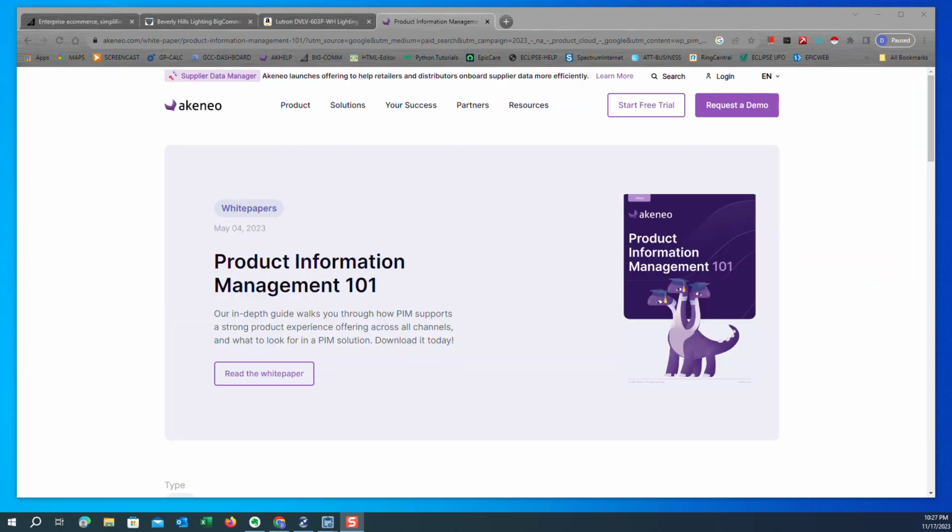Now, one of the tools that can help you a little bit with managing the product information is, as I've mentioned before in other videos, a product information management platform. And one that I have some interest in is Akeneo. At least I think that's how it's pronounced. Akeneo? I don't know. I'm not even sure what country this thing came from.